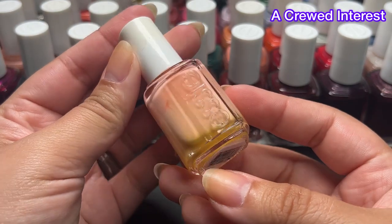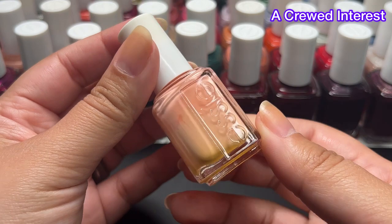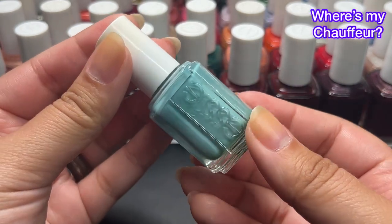Next up, we've got Accrued Interest. This one needs a good shake too. This one is Where's My Chauffeur.